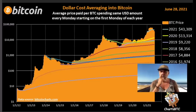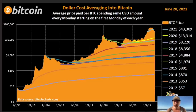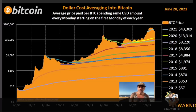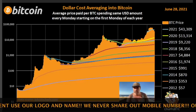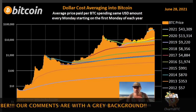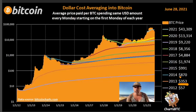Beautiful. If you don't want to trade all that stuff and you just want to be a little bit more zen, then probably dollar cost averaging is a little bit better for you. Dollar cost averaging means that you buy Bitcoins, for example, every Monday of the year. So for example, if you start to buy Bitcoin every Monday since 2012, you on average would have paid $57 for the Bitcoin. If you would have started to buy Bitcoin from 2013, every Monday you would have paid an average $350. And that is how it continues, $817.